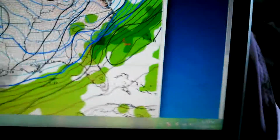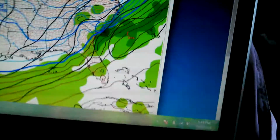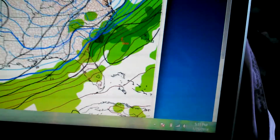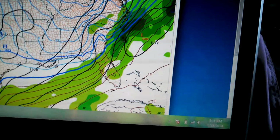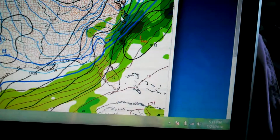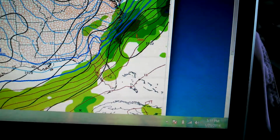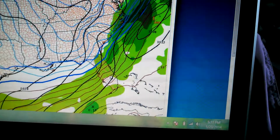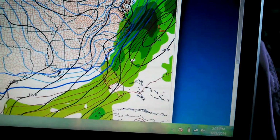So this is actually a little bit better than the previous runs, where it had only a little bit of snow to eastern North Carolina and southeast Virginia. Let's see as we move forward in frame. Yeah, you can see it looks pretty good. A decent snowstorm for portions of eastern North Carolina, the Outer Banks, and even down towards South Carolina.